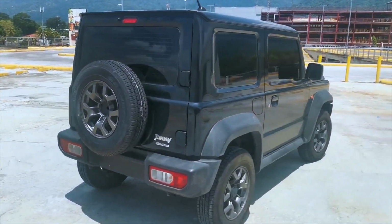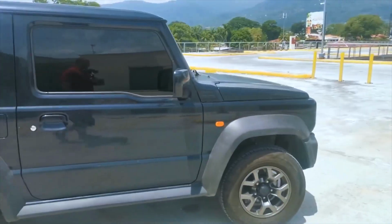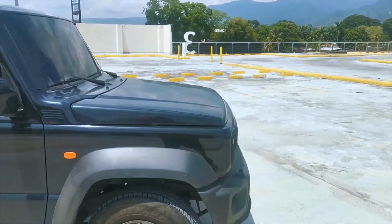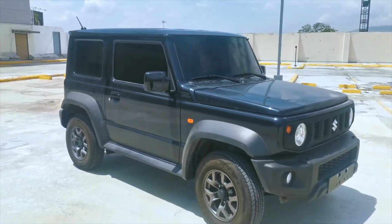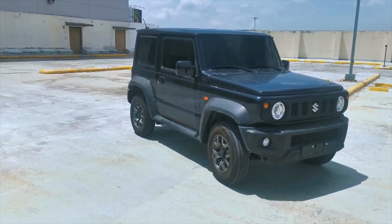It's just cute. It has very nice proportions, and there's a lot of body kits out that make it look like different vehicles, Land Rovers, G-Wagon, you know. It's a very nice looking car.